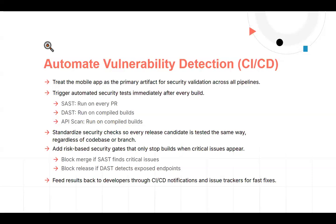There can also be security gates embedded within your CI/CD pipeline based on your internal policies. For example, you can say that after SAST is done, if any critical issues have been found during SAST, end the pipeline then and there. And a similar kind of security gate can be embedded for DAST checks as well as API scan checks, right?